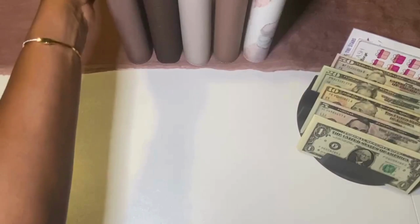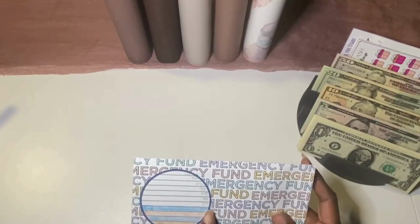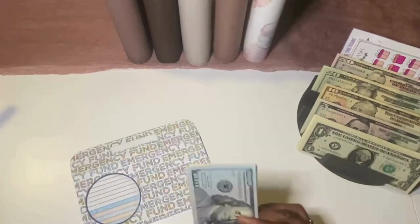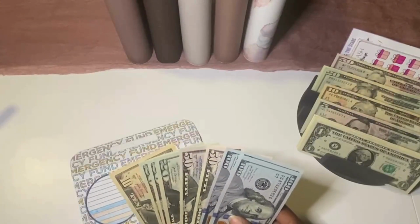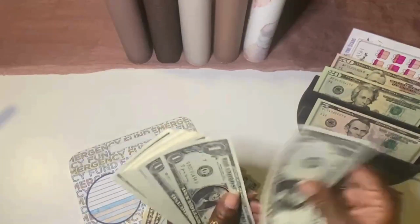So we're going to go into my emergency fund, and the next line to color in, we need 504. And so we're going to get it to 504 today. So I need to add $34 here. So 20, 30, and 1, 2, 3, 4.